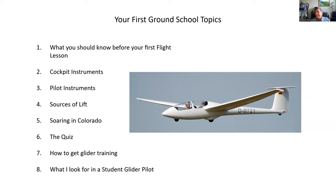Soaring in Colorado. I live in Colorado. Obviously, Soaring Society of Boulder is based in Colorado. It's a wonderful place to fly, and we'll fly gliders, and we'll talk about that. No ground school is complete without a quiz, so we'll be going through that. And then we're going to talk a little bit about how and where to get your glider rating, and what I look for in a student glider pilot.